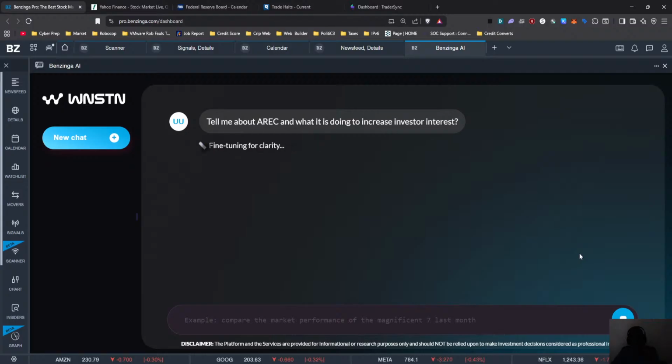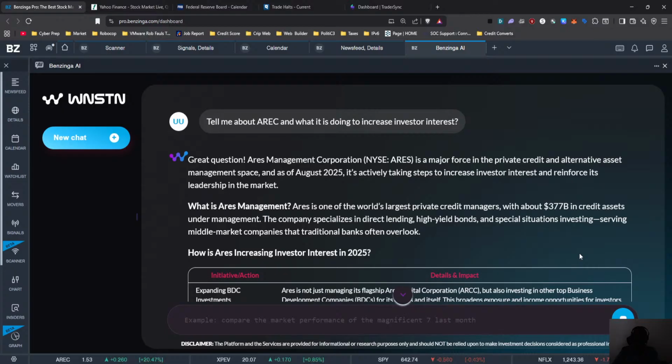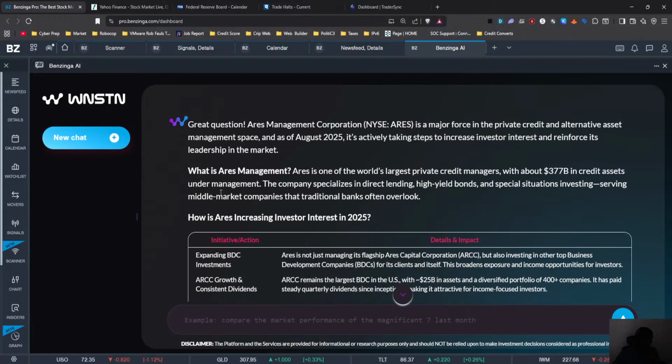Yeah, XPEV is getting a little bit more volume too. It's up over 1 million shares traded now. Definitely going to have that one on watch if it wants to be crazy today. Let's see. Great question. Ares Management Corporation, or NYSE ARES, is a major force in the private credit and alternative asset management space. As of August 2025, it's actively taking steps to increase investor interest and reinforce its leadership in the market. What is Ares Management? Ares is one of the world's largest private credit managers with about 377 billion in credit assets under management. The company specializes in direct lending, high yield bonds, and special situations investing, serving middle market companies that traditional banks often overlook.